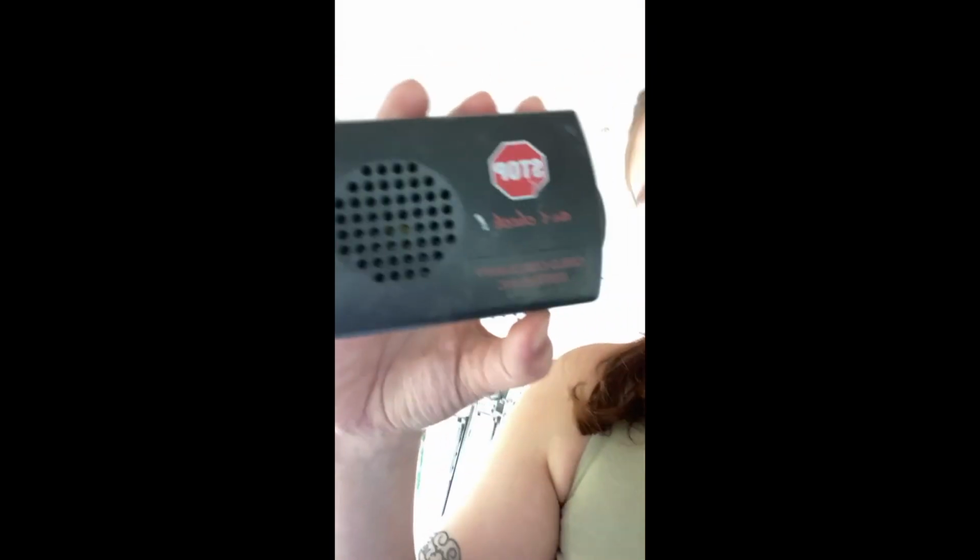Got the alarm disengaged, had to unplug this evil little box that would set all the alarms off every time you tried to start the bus.